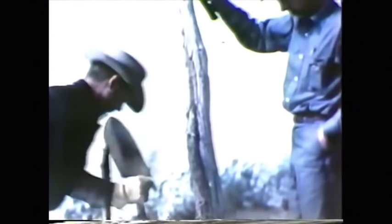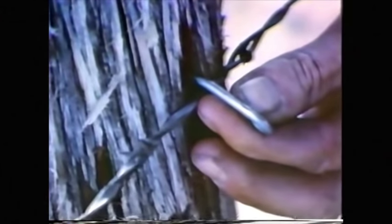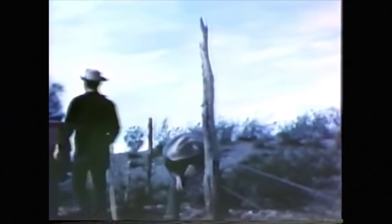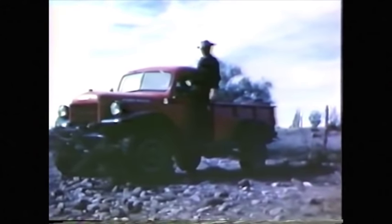Most fence trouble is caused by loose posts, so Junior tamps the dirt in solid. And Spence finally gets around to stapling the wires. In 7 or 8 minutes, the repair is completed, and the men pick up their tools, get back in the truck, and proceed on their way. There are many miles to cover before sundown.